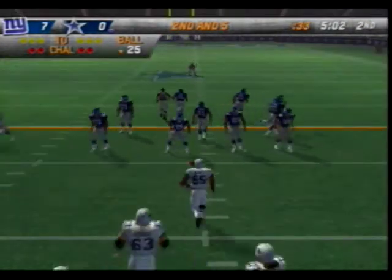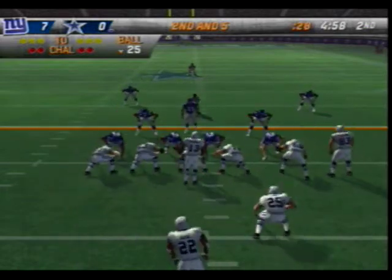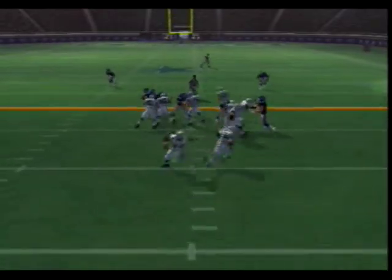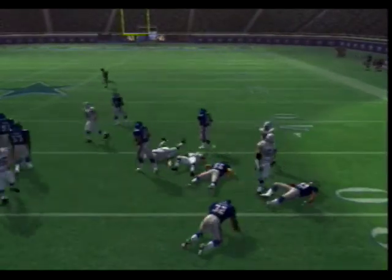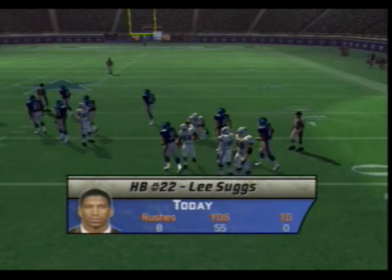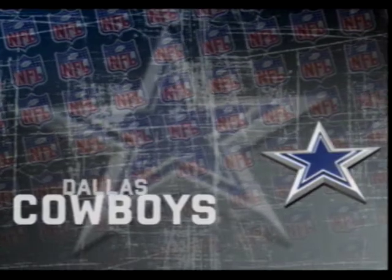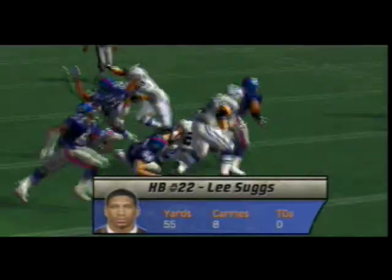Second and 5. Ball on the 25-yard line. Over swing right. Play football. New York goes with a four-man front. O'Keefer is there on the stop at the 32-yard line. This is tough running here. Let's watch him as he gets through right here, and he breaks a tackle and he keeps moving forward. I tell you, this guy's hard to bring down.